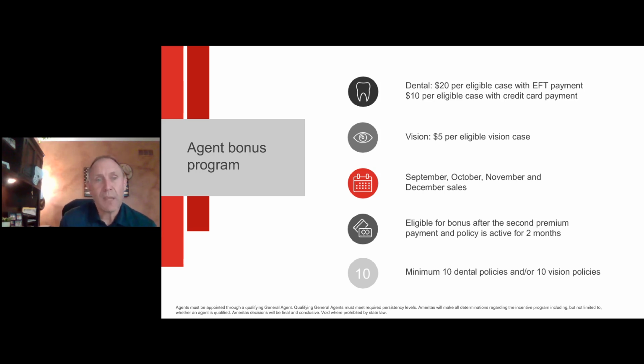And if you are doing business, or when you start, we are doing an application bonus that began with any and all apps submitted here in September, and it will run through the end of the year. In fact, it actually runs to January 1st effective dates. Really easy. All you've got to do is write dental and vision to qualify. 10 apps on dental qualify you, or 10 vision apps qualify you.